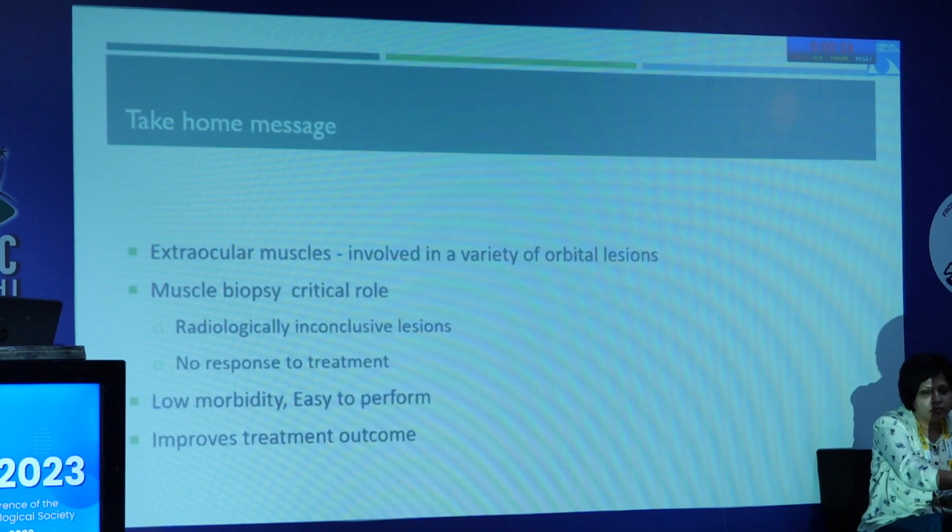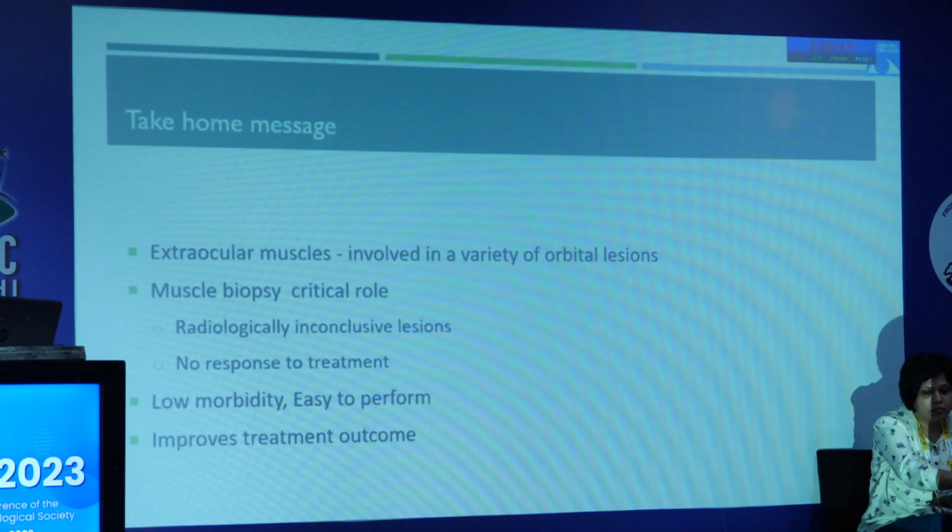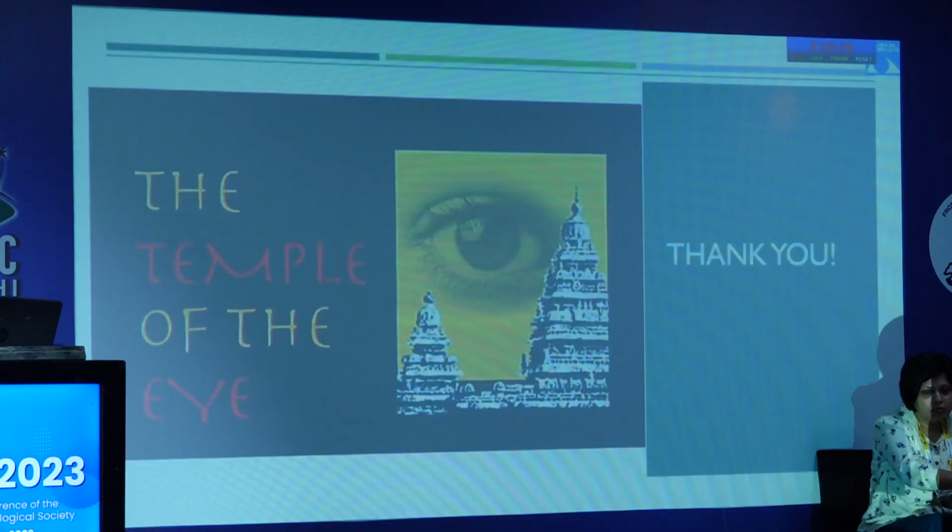However, muscle biopsy does play a critical role in lesions that are clinico-radiologically inconclusive and those that don't show response to treatment. It is a simple, easy to perform method which has low morbidity, and it significantly improves the treatment outcome. Thank you.